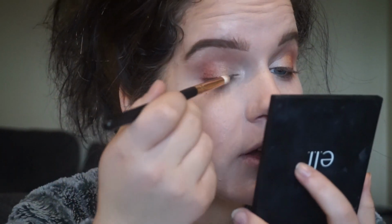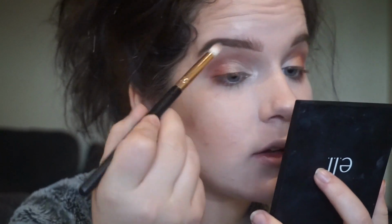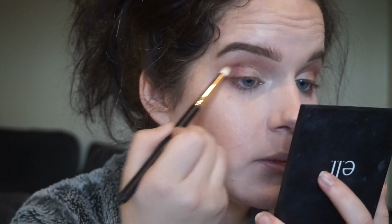But I'm just going to go in with this tapered pointed brush and just make sure everything is nice and blended together. Now I'm going to go in with some mascara and I'll be right back with my final thoughts.